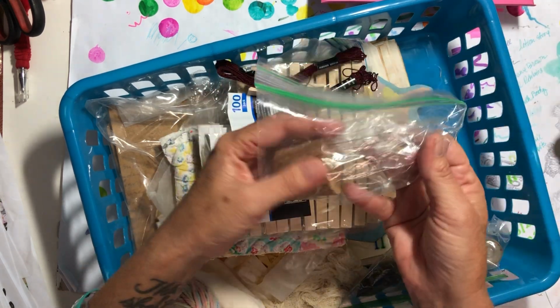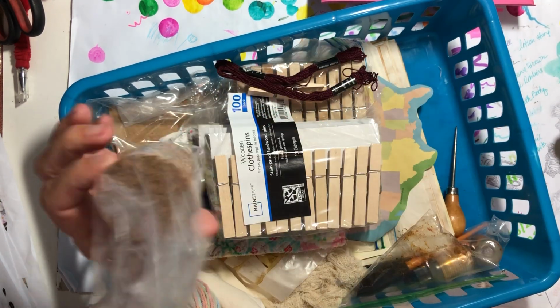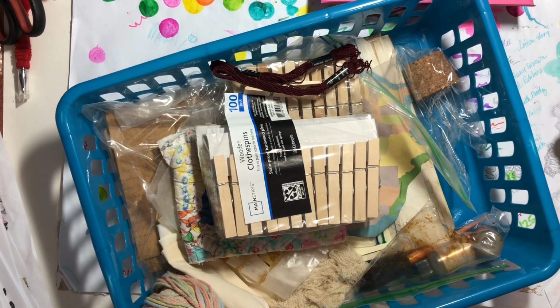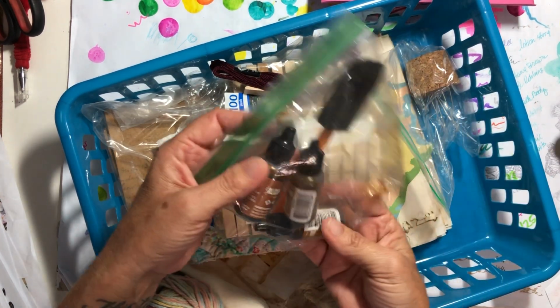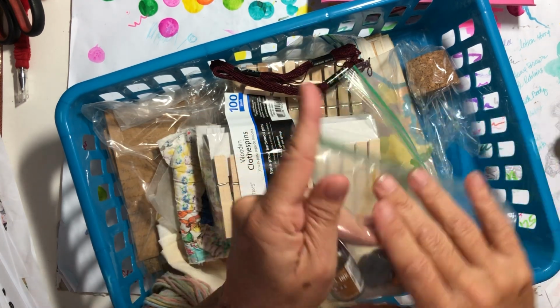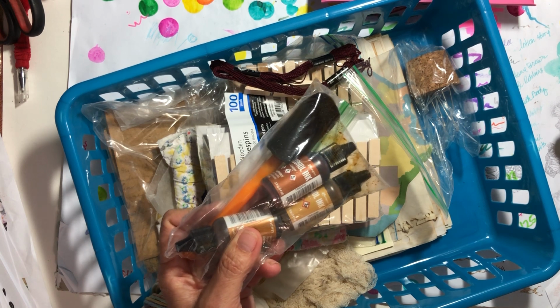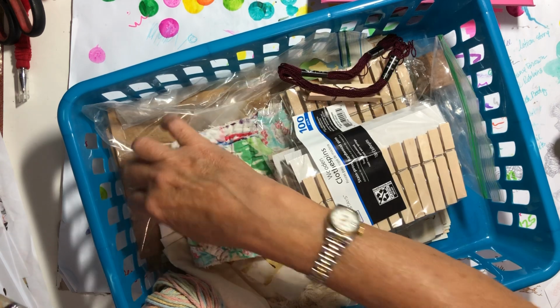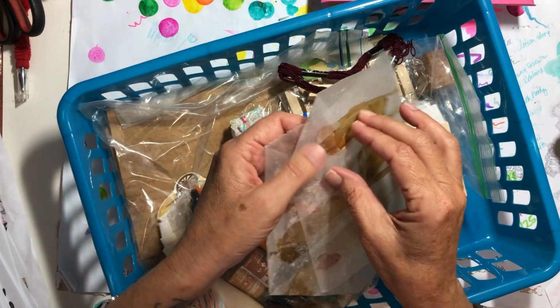So this is my cork that holds all my needles in it. Here is my awl that I cannot lose, so that goes back in the tool spinny. This is alcohol inks, and these I do believe I'm going to put in. I don't use them. The only reason I got them is for the kids to make this kind of cellophane tape.